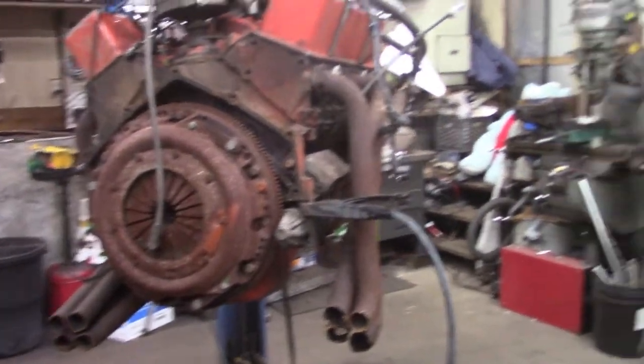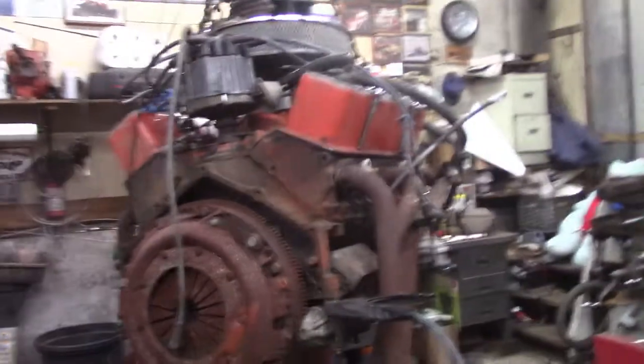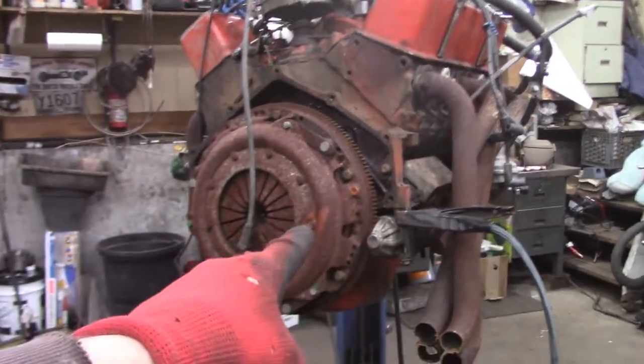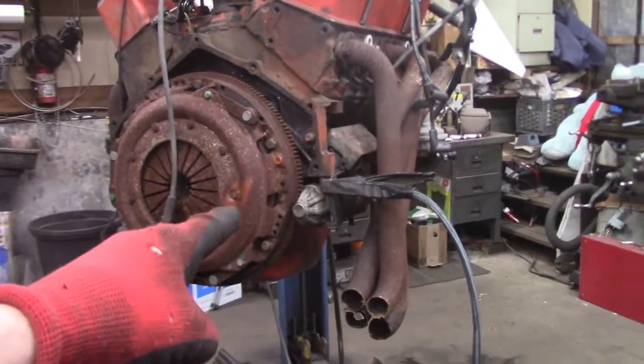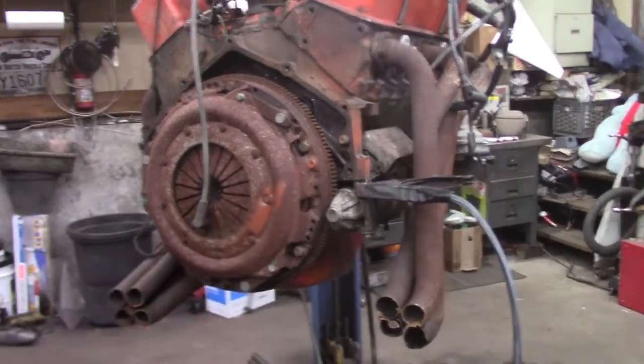Alright, so one of the things this didn't come with was a starter, and up in my collection of goodies up there I found a '96 Vortex starter. I have no idea if it's the right tooth diameter for the flywheel that's on it, and it was good when I took it off 6 years ago, but I don't know if it's any good.